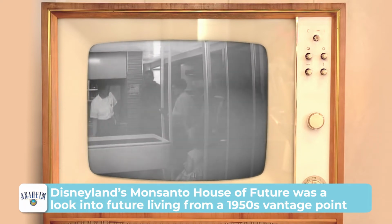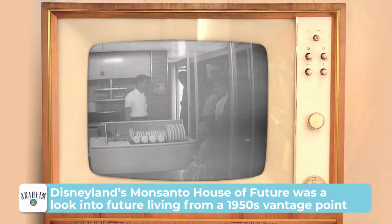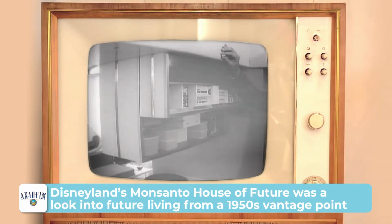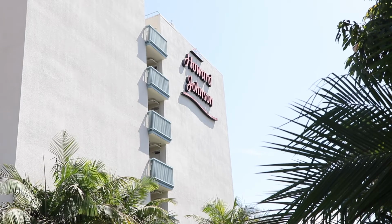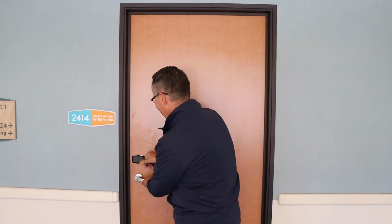There was a microwave, there was a flat screen TV, things that we take for granted today but would have been futuristic back then. And of course, the design, the decor, all of it was incredible mid-century modern and space-age design. And now here at Howard Johnson, they have created an ode to the original Monsanto House of the Future with the House of the Retro Future. Let's take a look. Welcome to the Retro Future.